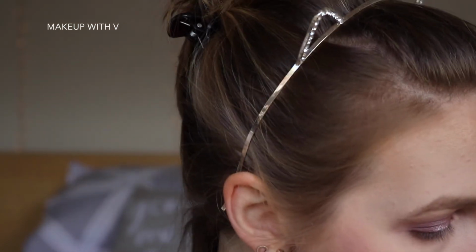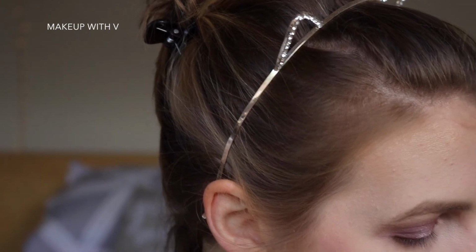I am not going to go in with this highlighter because there are a few other ones that I want to give a go. But I have to say, so far this is probably my favorite product that I've been trying.